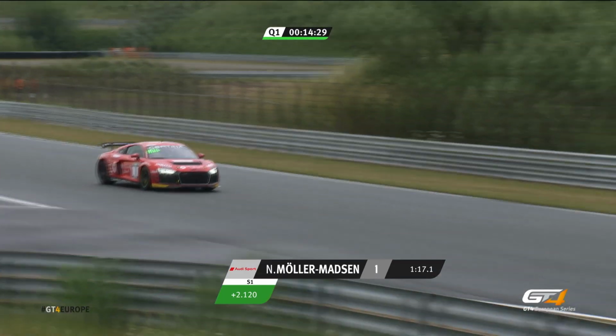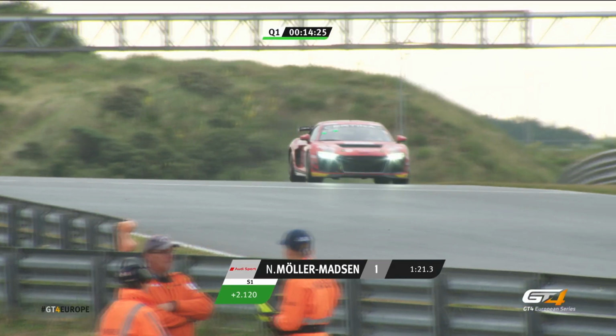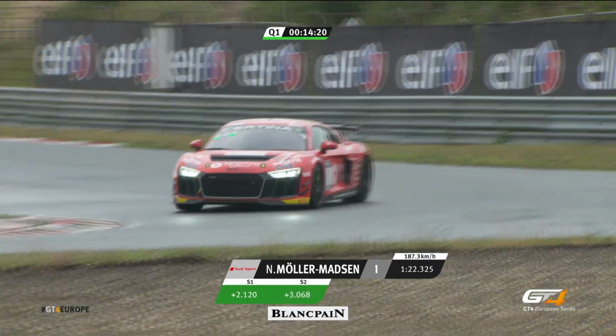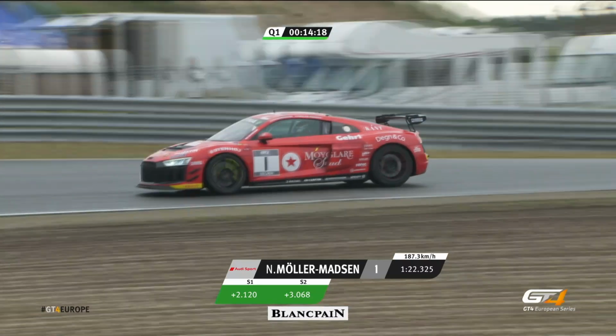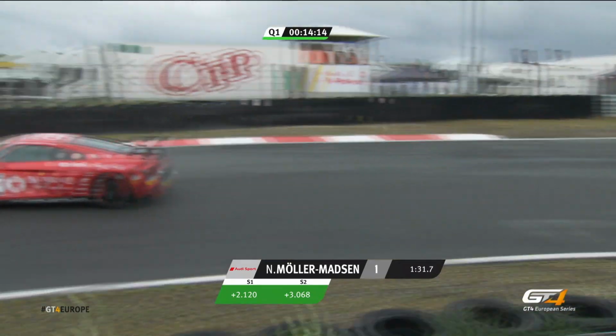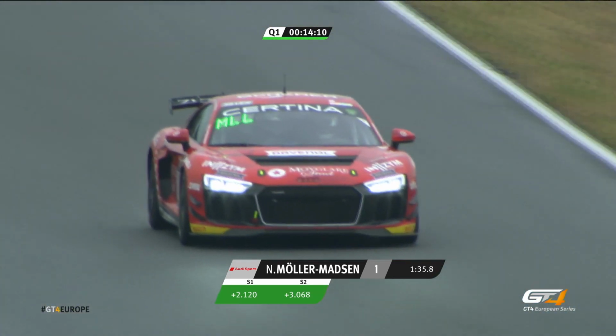Nikolai Moller-Madsen hanging the tail out over the curves, just held it together. Up over the top of the crest, many crests. If you look at circuit maps, you can't always tell what gradient is to be found, and there is certainly gradient at Zandvoort. Not what you'd expect. You'd think a coastal circuit would be relatively flat, but here it is, just a few hundred metres inland, and there is gradient to be played with.